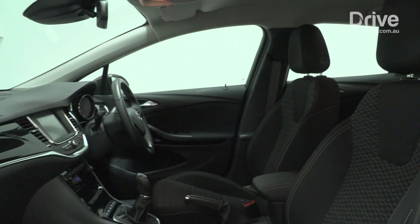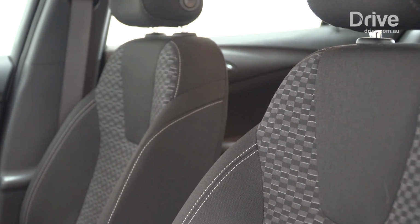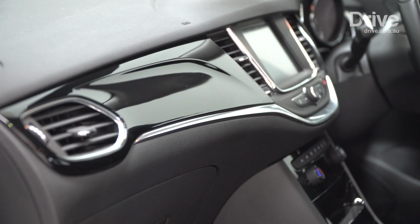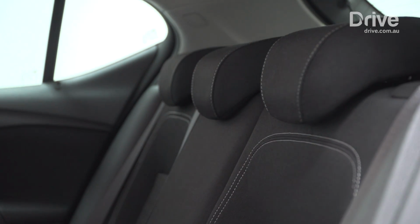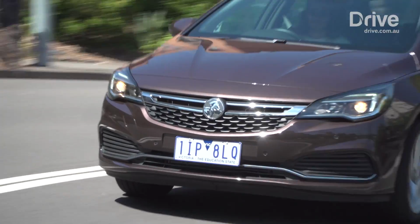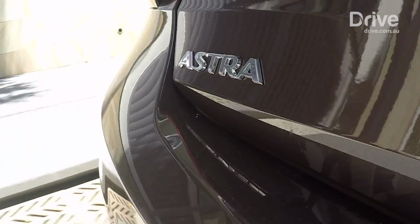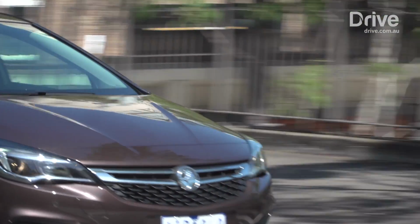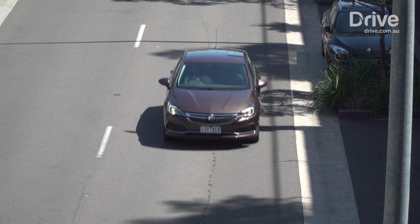The RS model we're testing is priced from $26,240 for the manual, but when the automatic version arrives in March, it will start at $27,240, which still undercuts the Mazda, if only by $50. For the money, you get 17-inch alloy wheels, Apple CarPlay and Android Auto, keyless entry and ignition, and automated parking assistance to help make up for the poor camera. It also includes autonomous emergency braking, lane keeping assist, and blind spot monitoring.